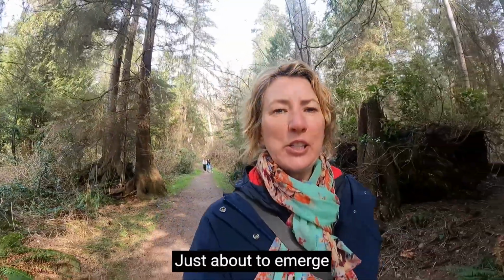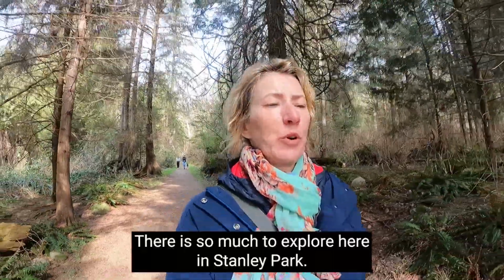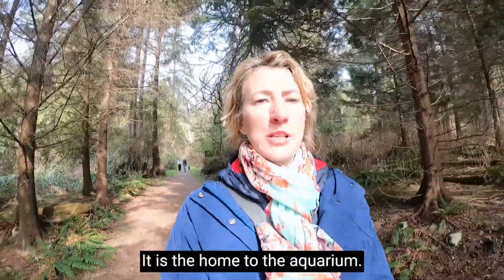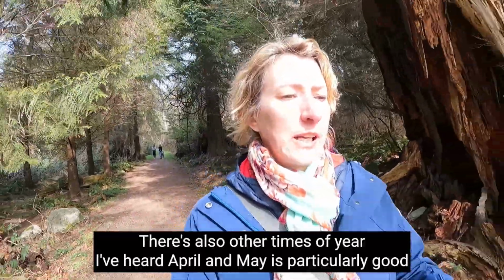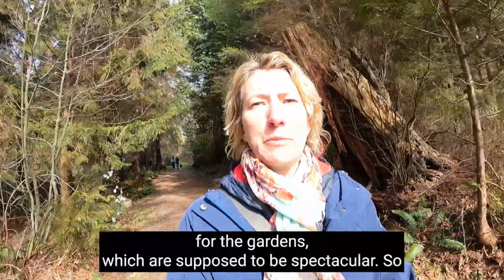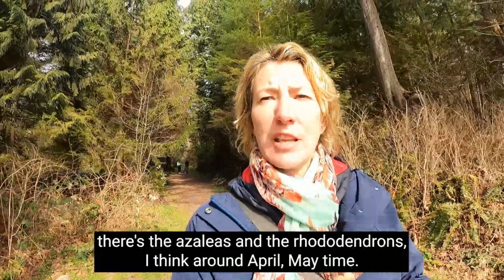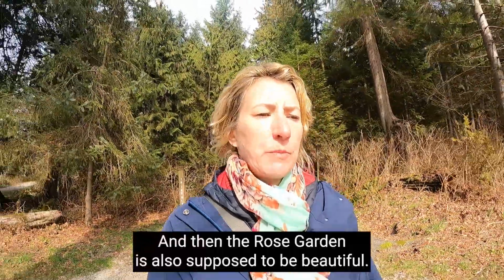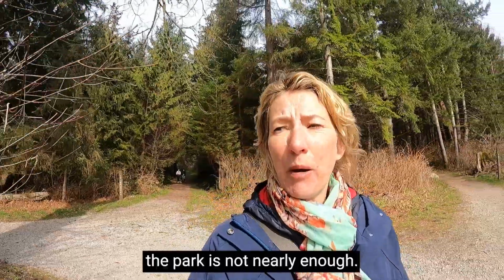Just about to emerge back out onto the seawall, which is looking gorgeous. There is so much to explore here in Stanley Park. It is home to the aquarium. There's also other times of year. I've heard April and May is particularly good for the gardens, which are supposed to be spectacular. So there's the azaleas and the rhododendrons, I think, around April, May time. And then the rose garden is also supposed to be beautiful.